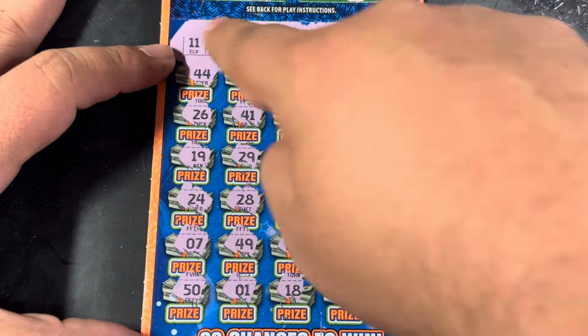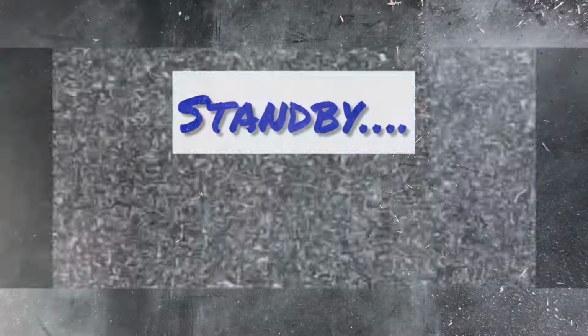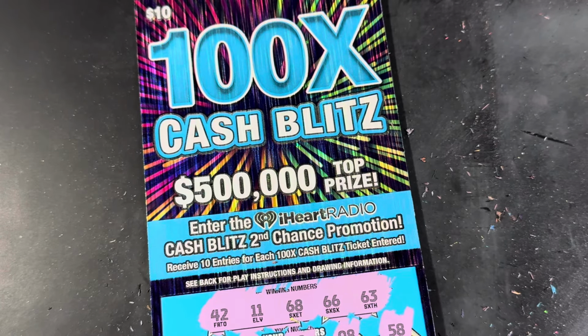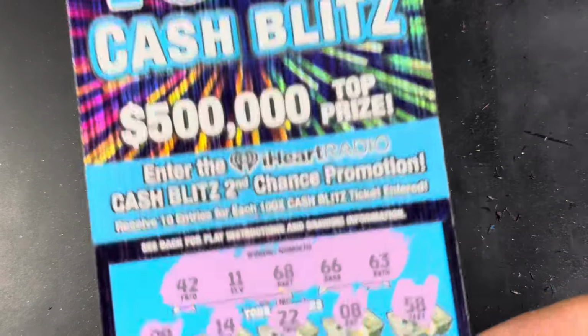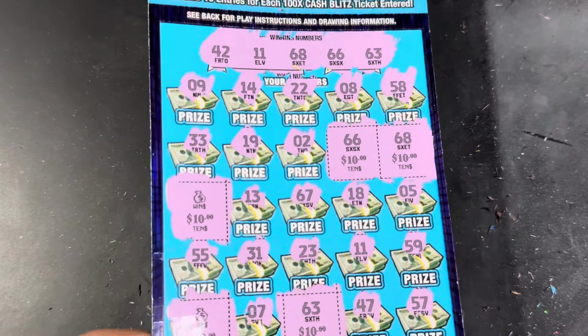Don't see any multipliers. Didn't see any matches up here, guys, so nothing on ticket number 25. Wait a second, guys. Let's go back real quick. I screwed up again. While we do have back-to-back profit sessions, we also have back-to-back oversights on my part. So we'll go back to ticket number 37. You guys probably saw it, guys, but I didn't.